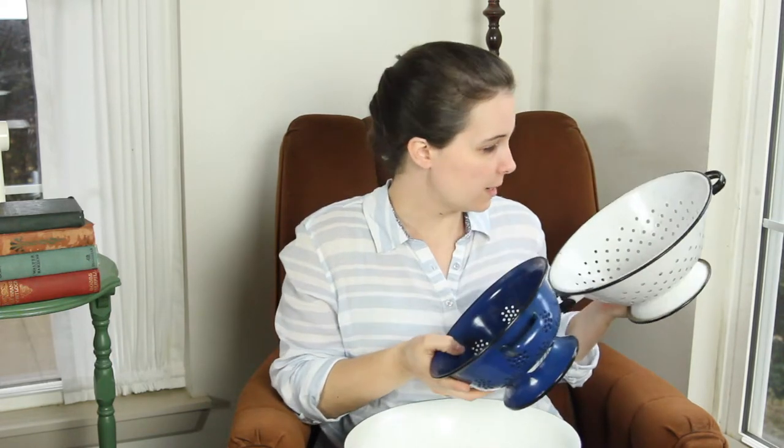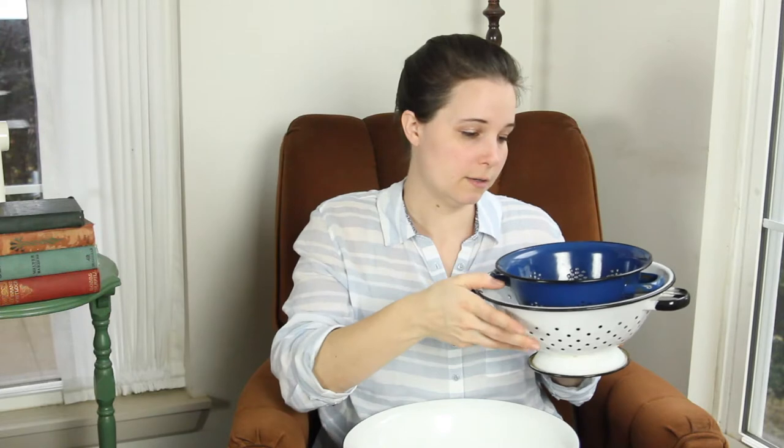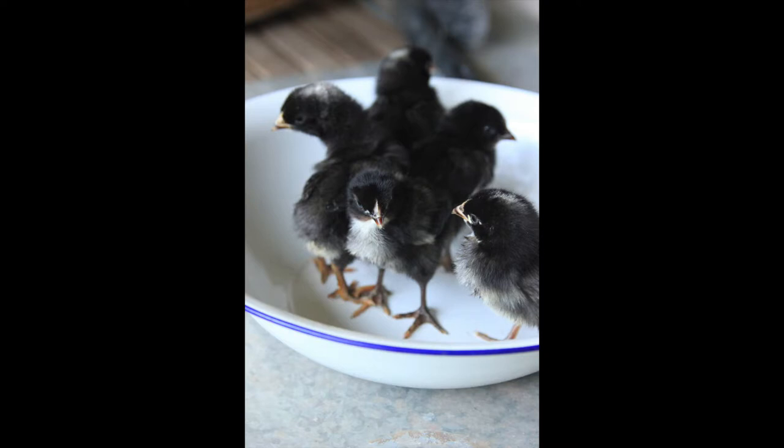I also have some colanders. These colanders are both in good enough shape that I could use them. I just have them sitting up on my shelf to look pretty, but colanders and enamelware, you can do fresh berries and fruit in the summertime. Also, I have this big bowl. In the spring, I took a picture of some chicks in this bowl. They're big chickens now. But I love these big bowls for fruit and such as that. Just really versatile for all kinds of stuff.